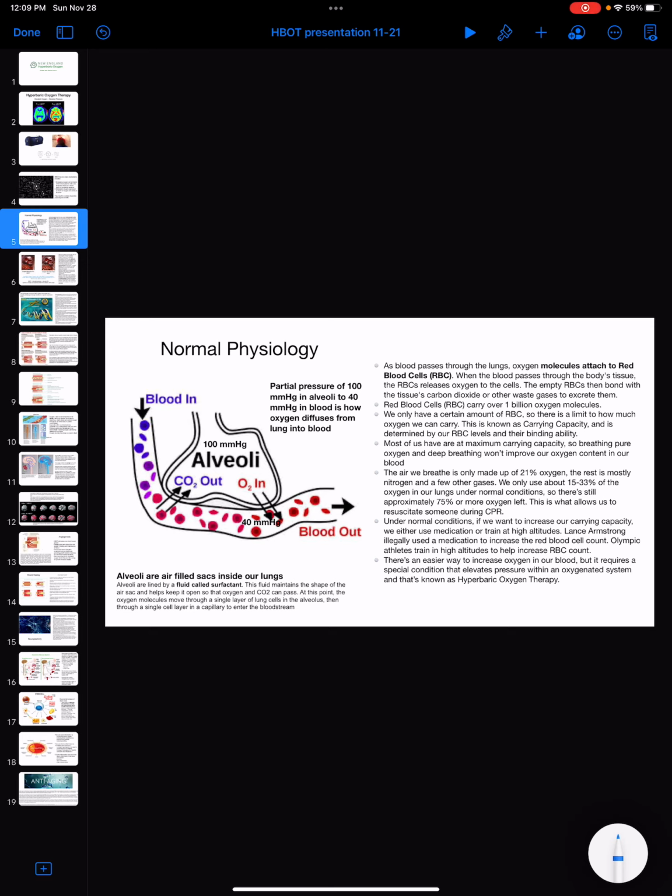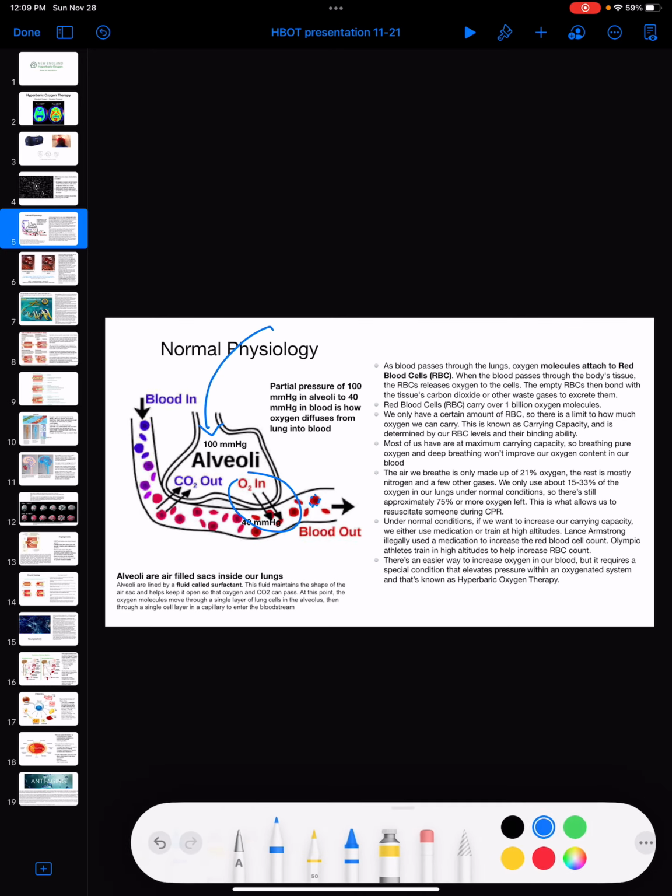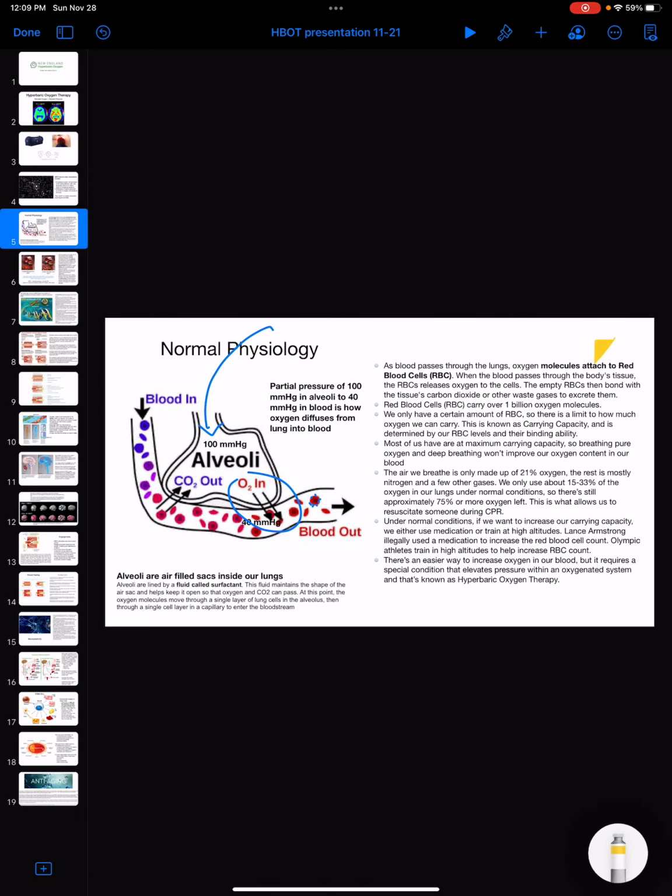The normal physiology of how we get oxygen to our cells is that, of course, we breathe in, it comes in through our lungs and goes to these little air sacs within our lungs called alveoli. The oxygen then diffuses across a membrane, as you see here, onto a red blood cell. So red blood cells carry oxygen. That's what I really want you to get from this. The molecules attach to our blood cells, and that's how they get to our tissues.